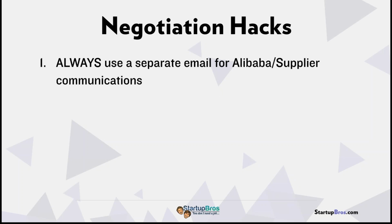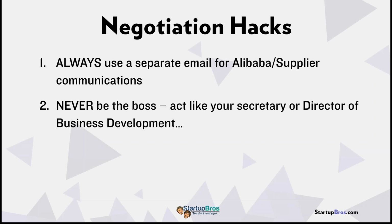Now, guys, let's go over some negotiation hacks here. First thing you want to do is always use a separate email address for Alibaba and supplier communications. The only reason for this is whatever email address you give to your supplier is going to get spammed to hell. So make sure that you're using a separate email address. And don't overthink this. Mine's just mitchellimporting@gmail.com. Really simple. Just use a separate email to communicate with them. Guys, this is really, really valuable.